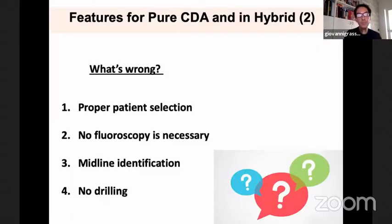So the second question is, what's wrong? Features for pure CDA and hybrid: proper patient selection, no fluoroscopy is necessary, midline identification, not drilling. What's wrong among these? Do we have an answer?